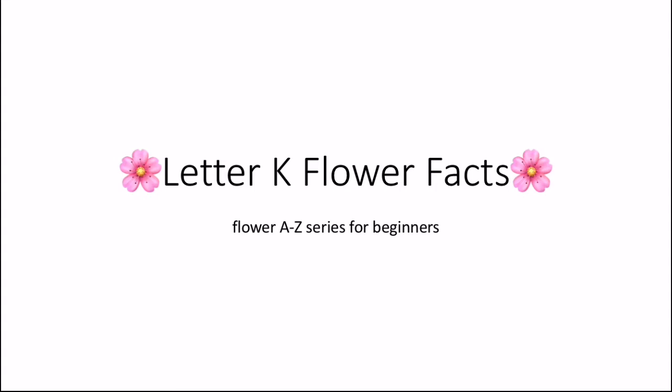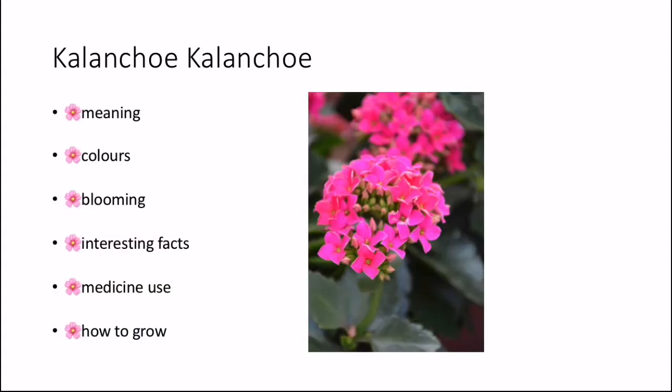The first flower that I'm going to be talking about beginning with the letter K is Kalanchoe, which means wealth, endurance and lasting affection. The colours that it comes in are red, orange, green, yellow, white, pink, lilac, salmon and bicoloured varieties. It blooms all year. If it's planted in winter, then it will bloom from late winter to spring.